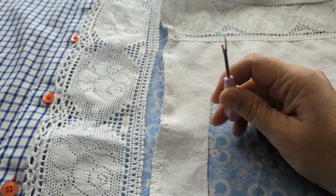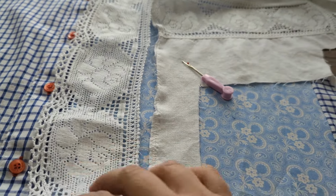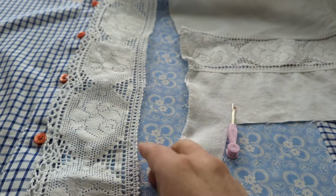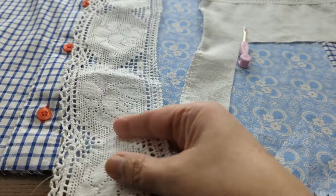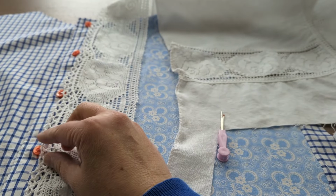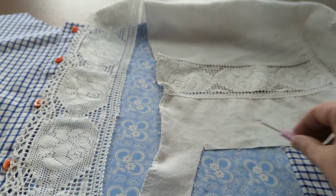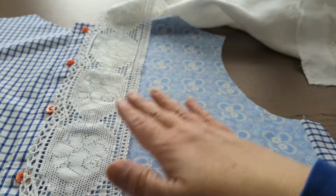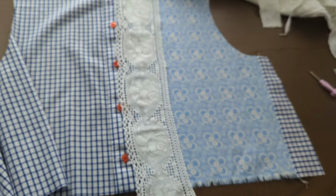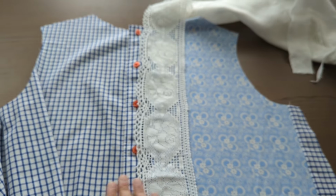So I thought I was recording, but I wasn't. I just ripped this lovely lace off this scrap that I have in my stash. And what I'm gonna do is attach it here to the blouse. I think I might even pick a little bit of the buttons and I'm gonna stitch it here. And I'm gonna leave it there because I think I really like how it looks.